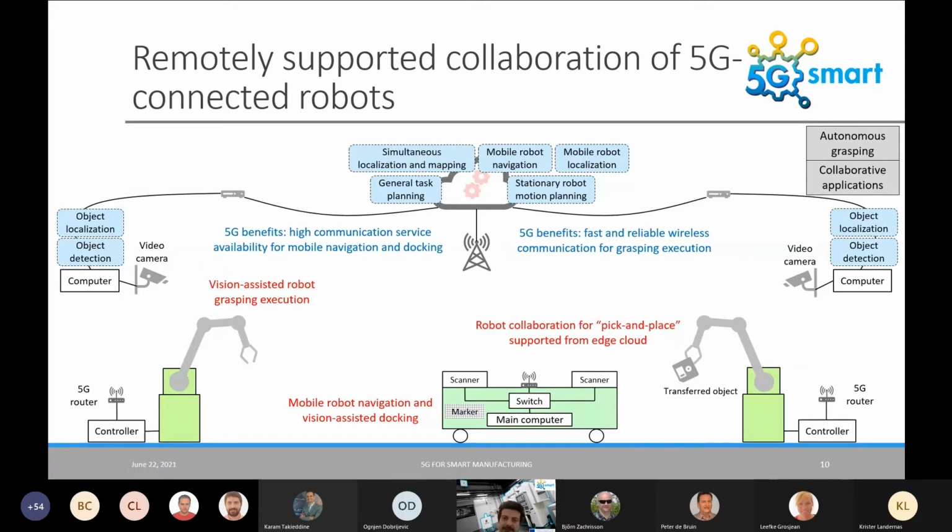Once the map is already created, the mobile robot localization module allows the robot to estimate its own position within the map. Also, general task planning means the robot has a sequence of actions to perform to fulfill its general task. This module will take care of planning the right sequence of tasks to perform. And then also the stationary robot motion planning, which will control the movement of the single-arm YuMi.